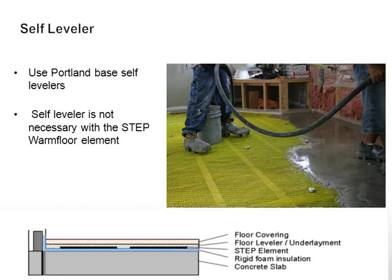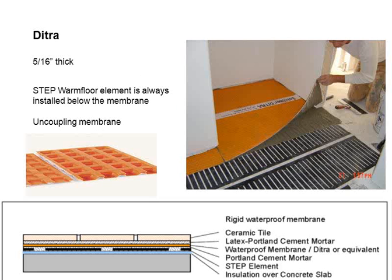Check with us to make sure, because there are new products always coming on the market that the manufacturer can never keep on top of, with all the stuff that has changed or the chemicals. We just want to make sure that when you're using a primer, a bonding primer down first, it's approved by the manufacturer. So just check with us if you're doing some self-leveling applications.